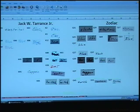The word "blue," as in blue meanies, again, perfect. Perfect on every single account. The word "copper" is another one of those big ones. We can see that that lines up beautifully right over the top of Jack's letters.